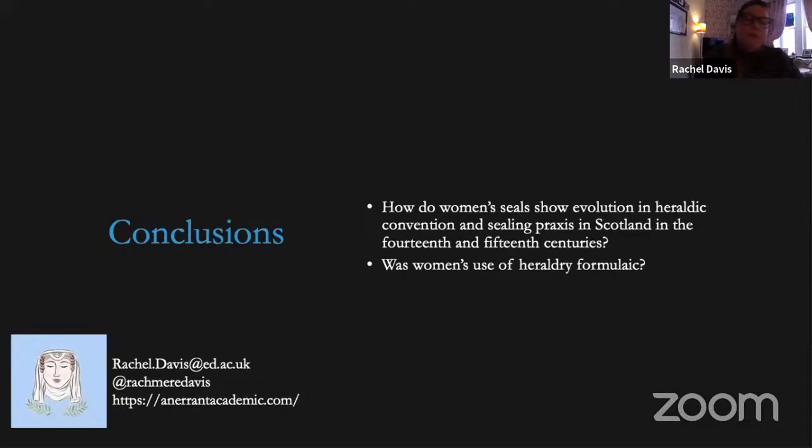At the start of this paper, I posed two research questions that would guide my discussion. First, how do women's seals show the evolution in heraldic convention and sealing practice in 14th and 15th century Scotland? With regard to sealing practice, there was a shift in the 14th century in preferred seal shape from ovoid to round. We might link this shift in shape to evolution of heraldic convention, as the symbology of heraldry offered a concise way to express complex relationships to multiple elite lineages with the emergence of marshalling arms in Scotland in the mid-14th century. These findings also corroborate Helen Geek's argument made last week here that shape of seal ought not to be considered a marker of femininity as it has been in past scholarship.